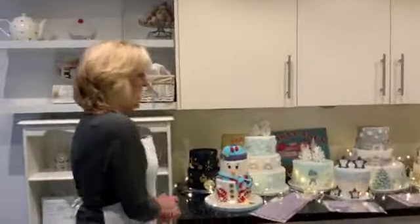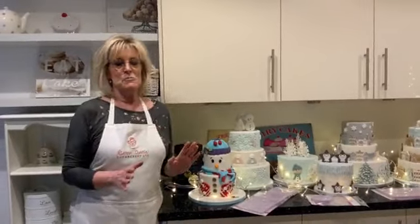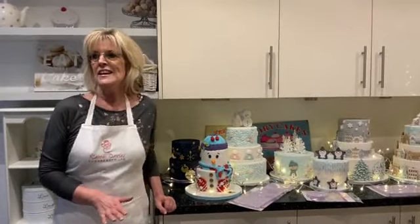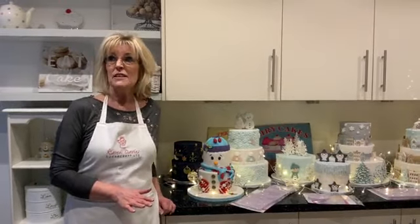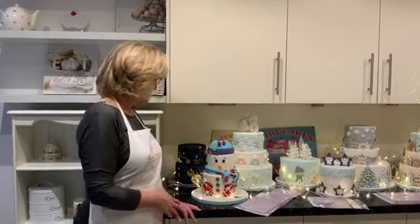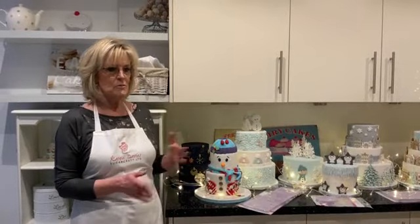Right, okay. We decided tonight it would be really nice to show you lots and lots of cakes. I think there's nearly 40, something like that. They look fantastic. It took a while to get them all out and put them all out. Some are new ones, some are older ones.